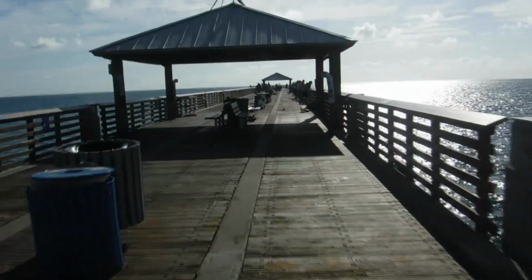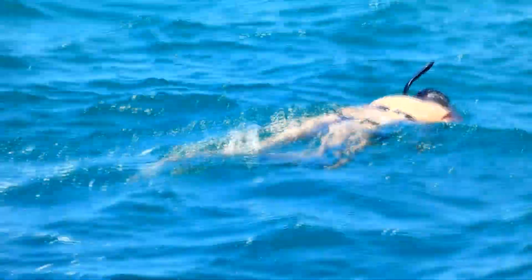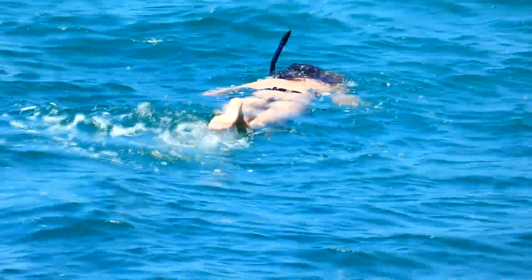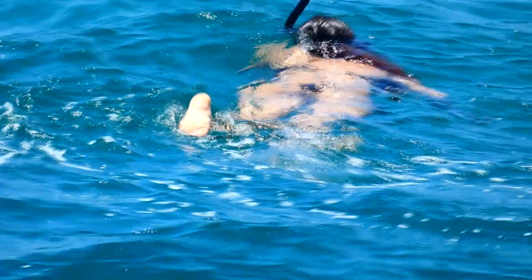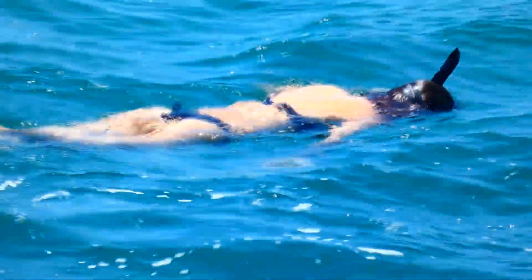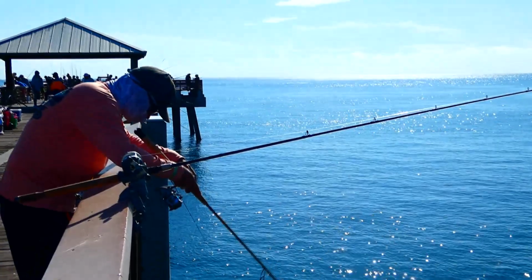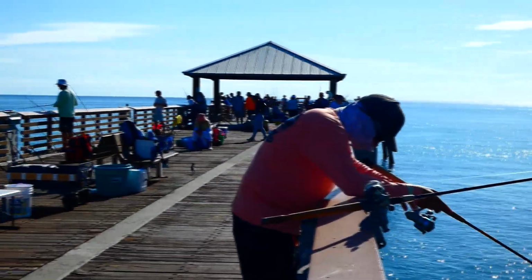Now, I had to giggle to myself when I looked out, and amongst all these sharks and things, I see somebody out there just above them snorkeling. And you have to wonder, well, what in the world are you looking at so closely that you're not even thinking about the sharks and the barracudas and everything as you're out there snorkeling? So we approached the end of the pier, and we noticed it is pretty crowded. Everybody is fishing intently. What are they looking at? Well, let's find out.